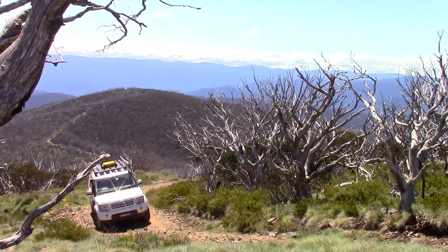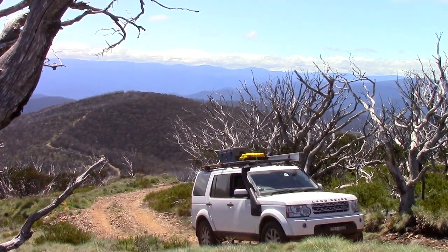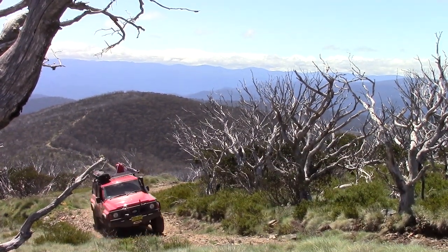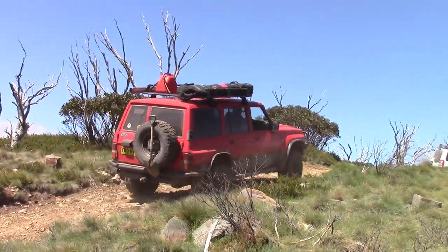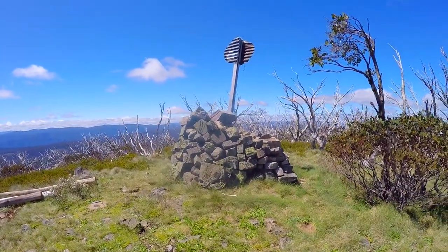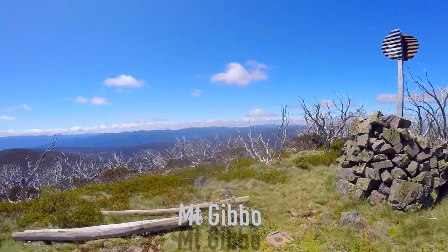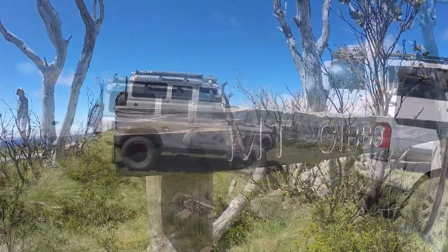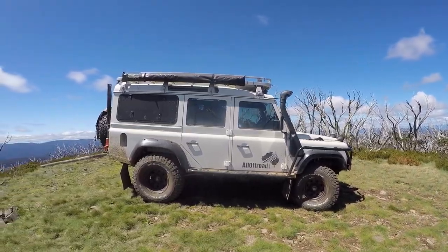Discovery 4 with the snorkel, high rods and AT tires. Joachim's Sport Maverick on 33 inch tires, 4 inch lift and double locked. Gibbo, probably the nicest of all the hills. The Defender on 35-inch tires, 3-inch lift and also double locked.